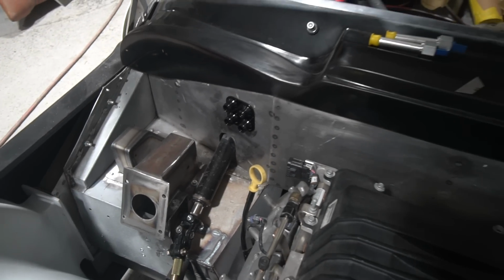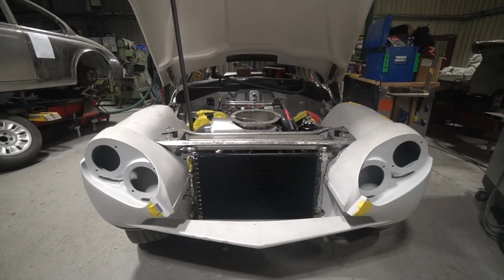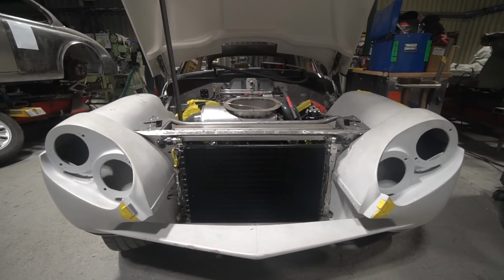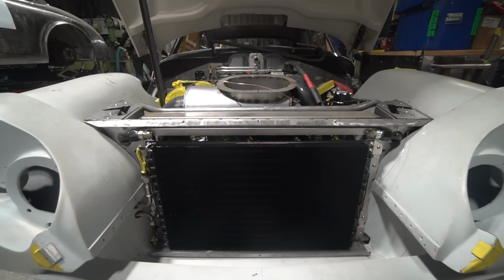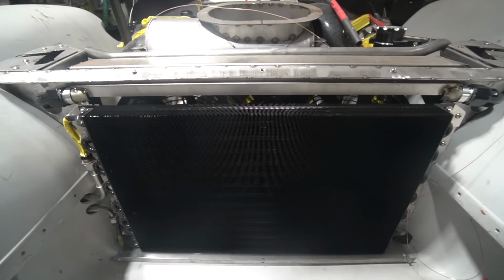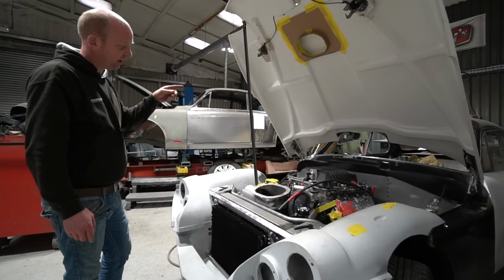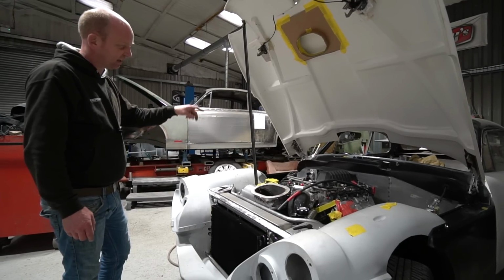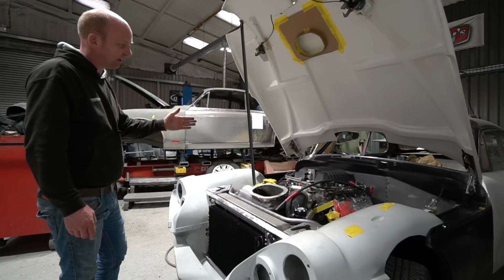He's also been on with starting on the plumbing layout related to the HVAC system on the front end, the air conditioning condenser, getting the pipe work run to that, working out where that's going to go and getting the mounting points in place for that. And then he'll be doing the same for the heater pipe work and getting all that run to the heater bypass connector that goes onto the engine block, getting it mounted, getting places to locate it all.